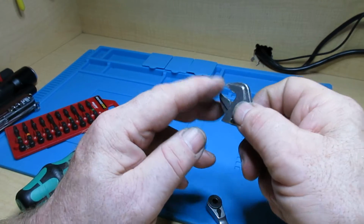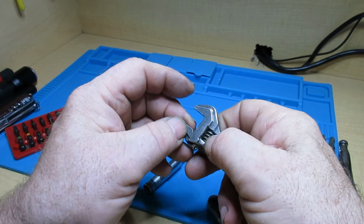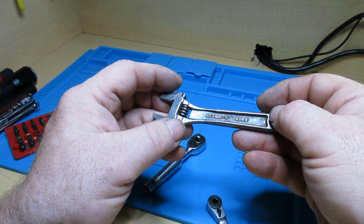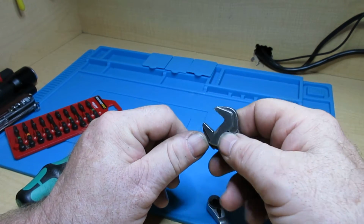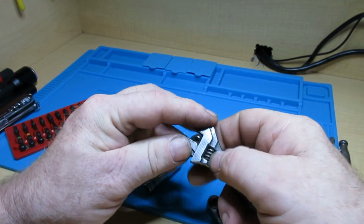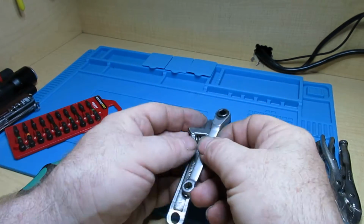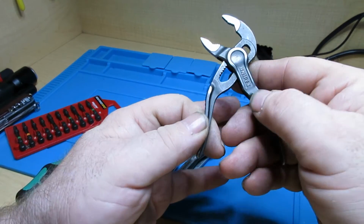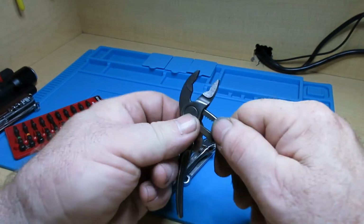Banco pliers. This will adjust out to most door closer size. I've had this for years. It's a Banco 4-inch or 100 millimeters, model 8069. Adjustable wrench. Amazing little wrench that fits in the pocket in that bag just perfectly, along with the ratchet, along with this driver, along with my 4-inch Knipex pliers or 100 millimeters.